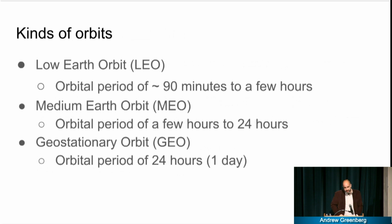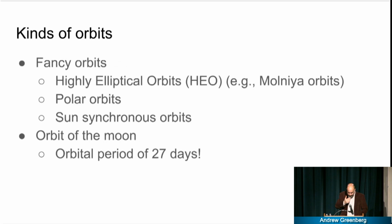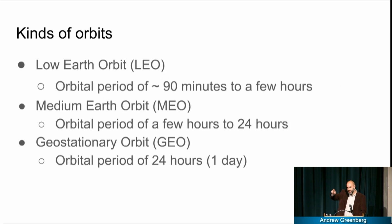So there's different kinds of orbits once you get up there. Low Earth orbit is what we're used to, because that's where the space shuttle went. That's where the International Space Station is. You can keep going out farther, where the GPS satellites are in medium Earth orbit. And then you can go way, way out to geostationary orbit, which is a very special kind of orbit, because it takes 1 day to go all the way around the planet.